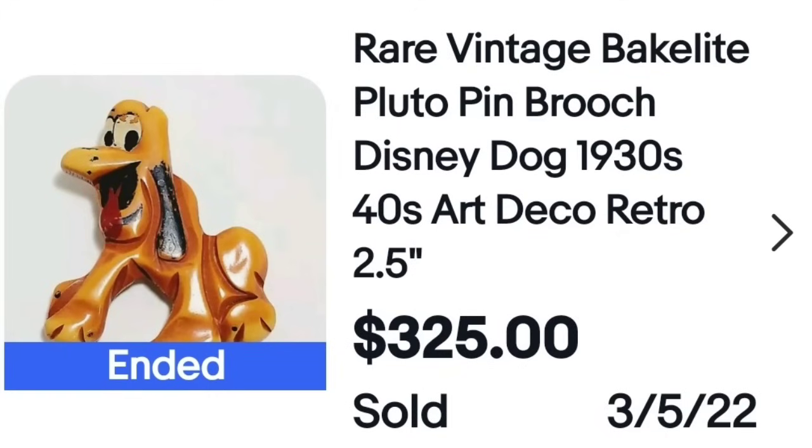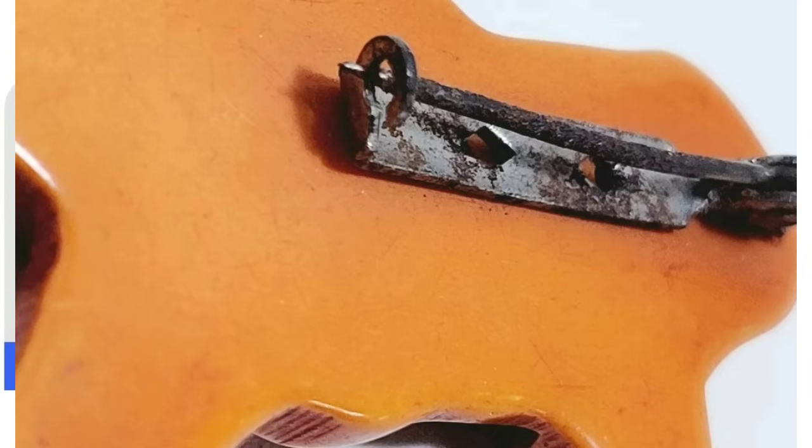All right, this one has multiple things that you would look for. Here we have a vintage Bakelite Pluto pin. So you've got Bakelite, you've got Pluto. It is very, very obviously vintage/retro. They are attributing it to the 1930s, 1940s. It's only 2.5 inches, and it sold for $325. Here is the back. Again, you can see that little really simple clasp. This is not marked. It's just a simple Bakelite brooch. And I will admit to you guys, I was not looking at Bakelite brooches before, but I definitely will now.